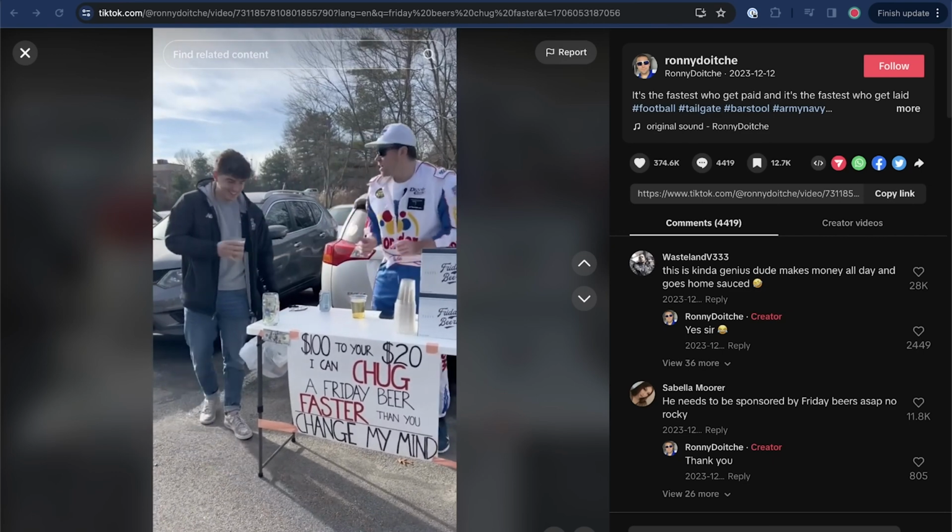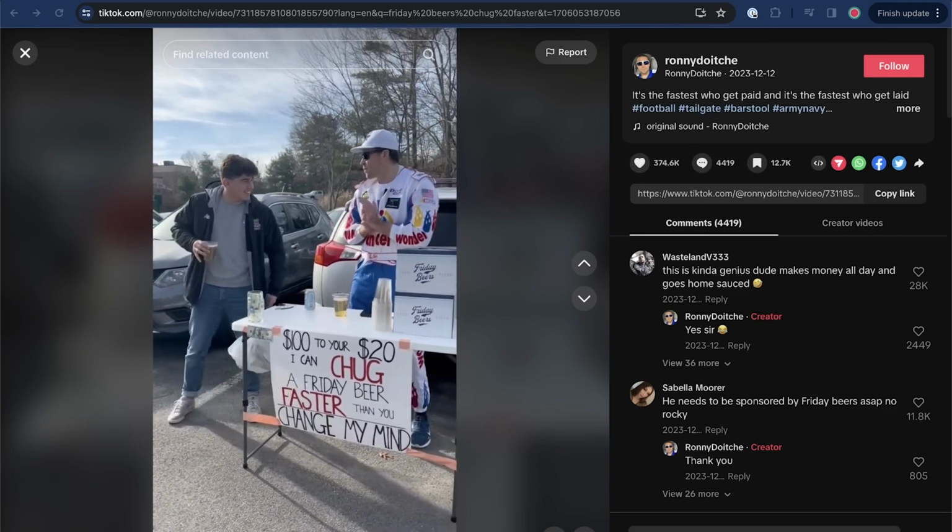I don't know how he can do it. The game typically goes like this. It's $20 to play, and you win $100 if you can chug a beer faster than the host of the game, the guy who's sitting there. And so the guy's drinking beers all day, but like, he just wins every time. And he drinks it so fast that they take a short video, and then they just put that on TikTok. And it absolutely goes viral basically every time, because it's just crazy to watch. Like, I've seen those videos so many times, and every single time I'm just so impressed by how that man is able to do that.